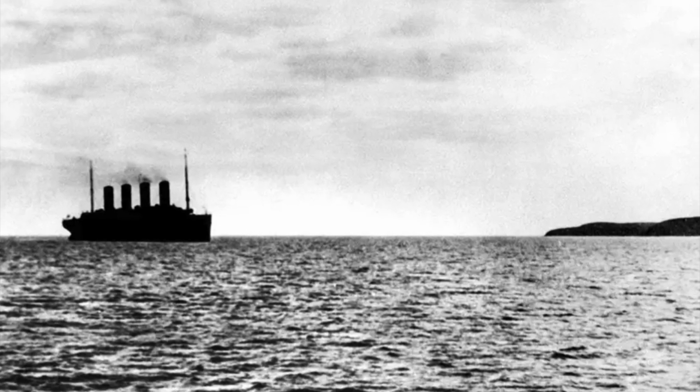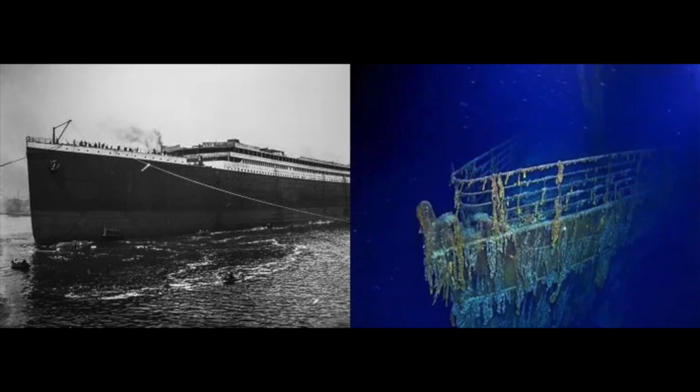That one almost looks fake. Yeah, it looks like they photoshopped that one. This is a before and after comparison of the front of the Titanic, the bow of the ship, during one of its sea tests, it looks like, and then it at the bottom of the ocean.